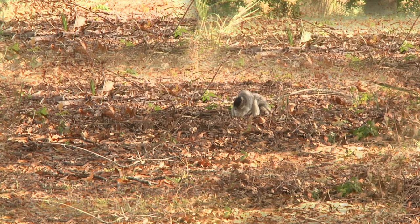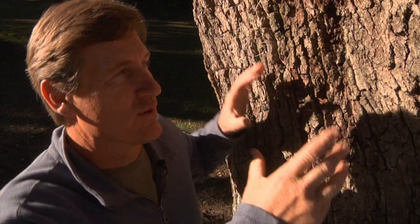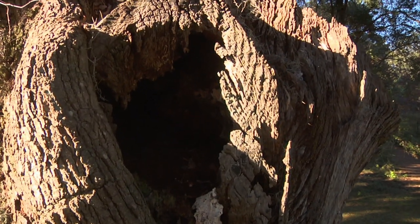So there are some excellent cavities in some of these oak trees. Let's climb up and see if we can get a good look into one. This is the kind of place where a fox squirrel would spend the winter. Great cavity, big tree, and so fox squirrels could get inside this cavity, pack it full of leaves, and sometimes several of them will group up together, and that way they can handle even the coldest nights and the coldest rainy days.